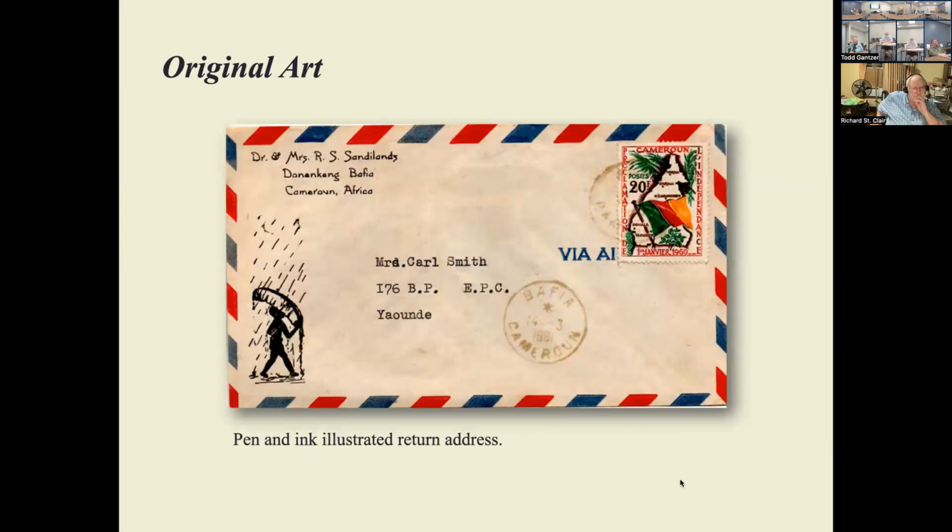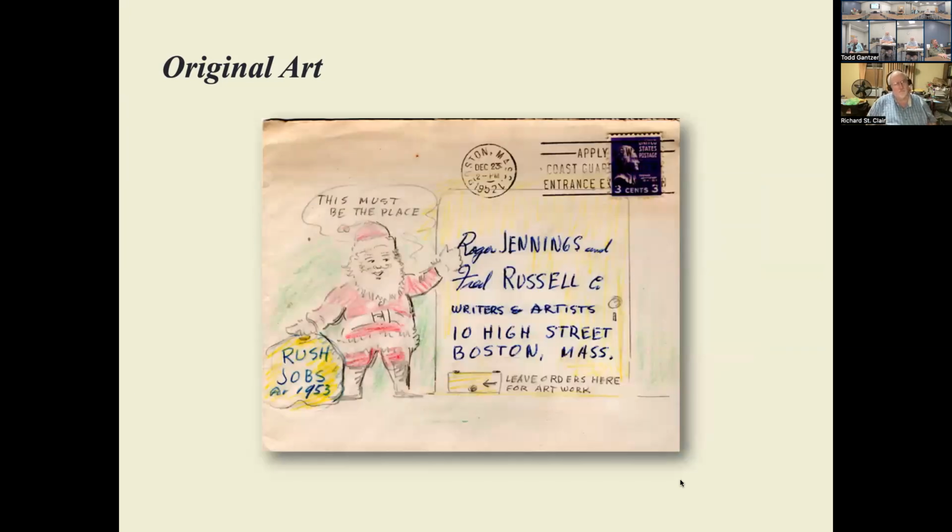Here's another kind of understated, but I find it somewhat amusing, pen and ink piece with someone having a large leaf using it as an umbrella or a rain shield. This is from the Cameroons in Africa too. Next. That's a more, no high artwork, but they said they had a lot of fun.